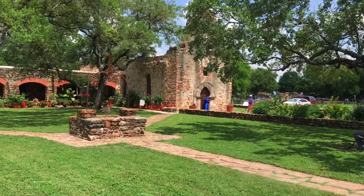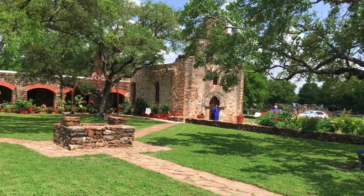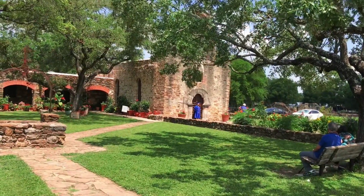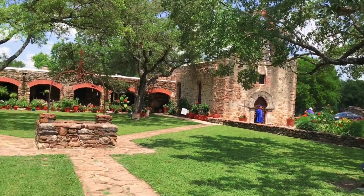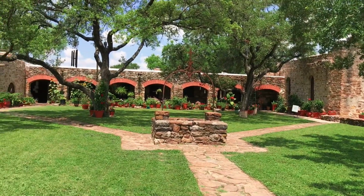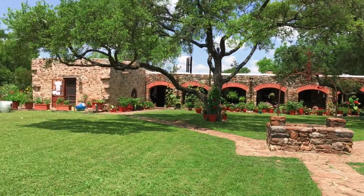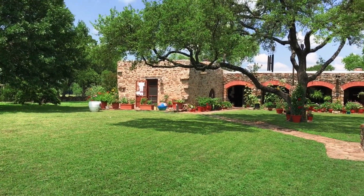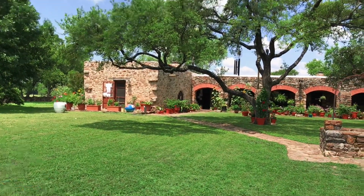Over here you can see someone's taking some photos, but this is the more modern structure that is now being used. And it's absolutely beautiful out here. The landscaping is lush and gorgeous. And I do see that on this end there's actually a gift shop. So I think we're going to go in there and see if we can learn a little bit more.